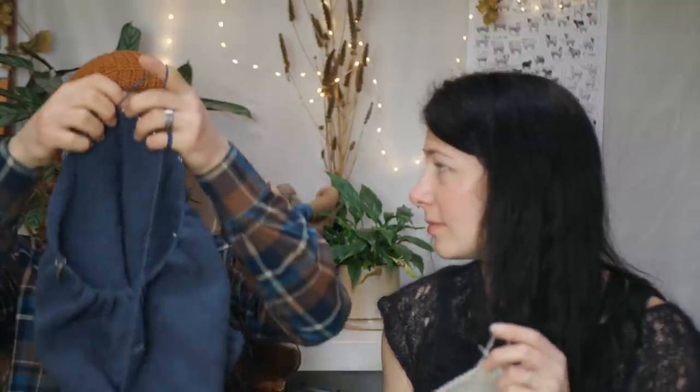Yeah. And actually, this is a similar thing, but would you recommend a hat, cowl, or scarf, and what needles, to encourage another husband to knit? I can't really comment on that because I've crocheted a scarf, but I've only knit a hat out of those items. And in terms of needles, I've only ever done it on circular needles, so again, I can't really comment on that.